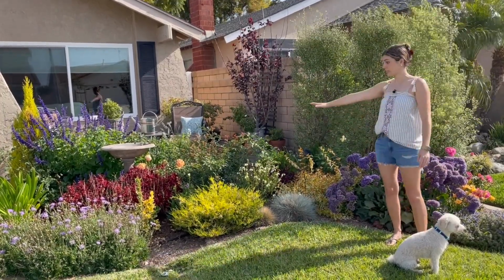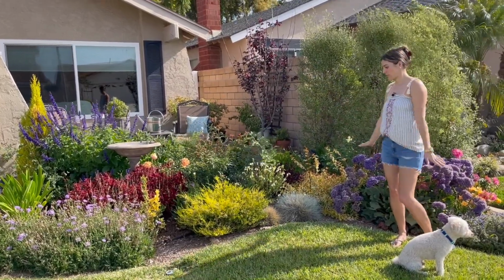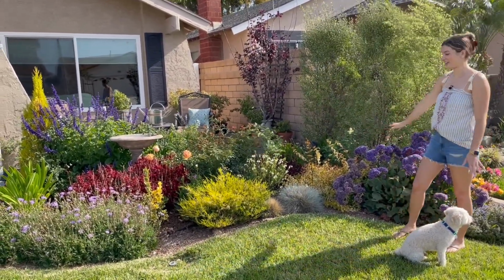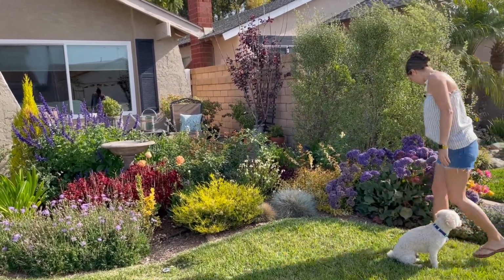So it's really filled in. The last time we had this, it wasn't quite as filled in, but it's almost like too filled in. There's a lot of growth here, which I'm very happy with. So let's start over here.